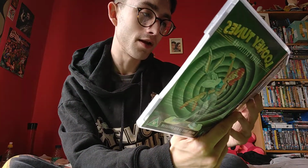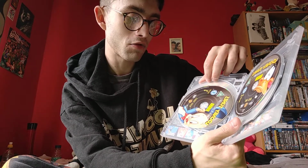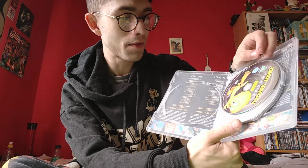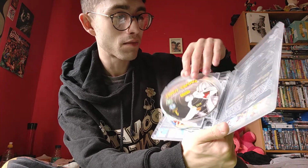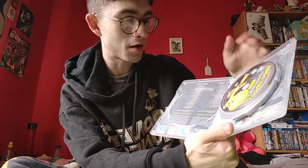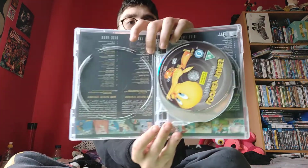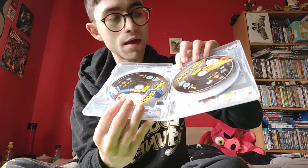We have the Golden Collection disc 1. Golden Collection disc 2, disc 3. But this one's weird. This one's all Golden Collection. So it's weird that they did it like this. Some of them are particular ones. Other ones are just the Golden Collection. Again, some interior artwork there. Discs there. Pepe, Porky Pig.